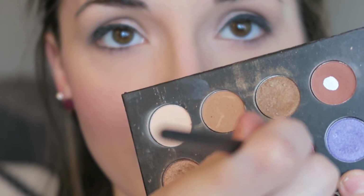This is just a completely off-brand little set that I got, again, from Amazon. I use this little brush to put some color under my eye. Whatever color that I used in my crease is usually what I put under my eye. And so I'm gonna take that same color from the It's Judy Time palette and pick it up here.